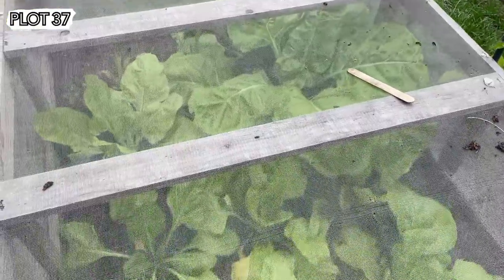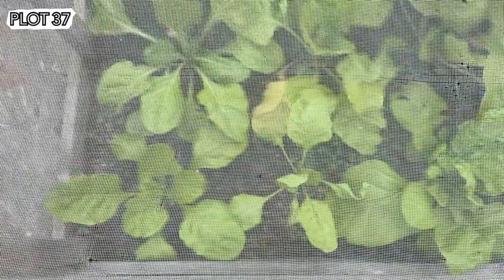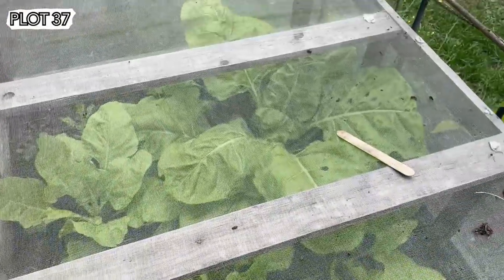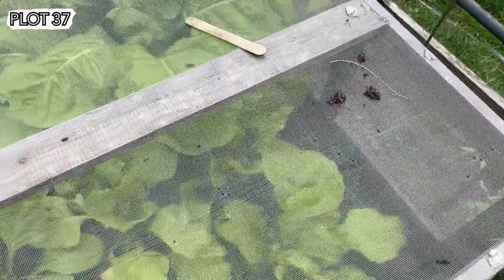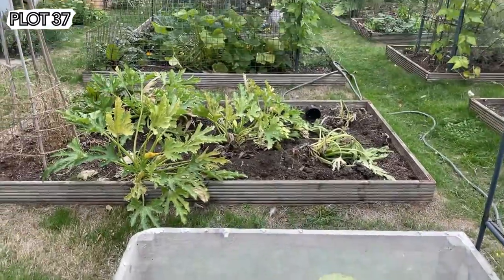The Lucullus chard is doing really well under this Enviromesh. But look, it's just really funny. You've got these tiny ones. They were all sown on the same day, all planted out on the same day. And you've got all those tiny ones and then one massive whopper. Why does that happen? That was a beast.